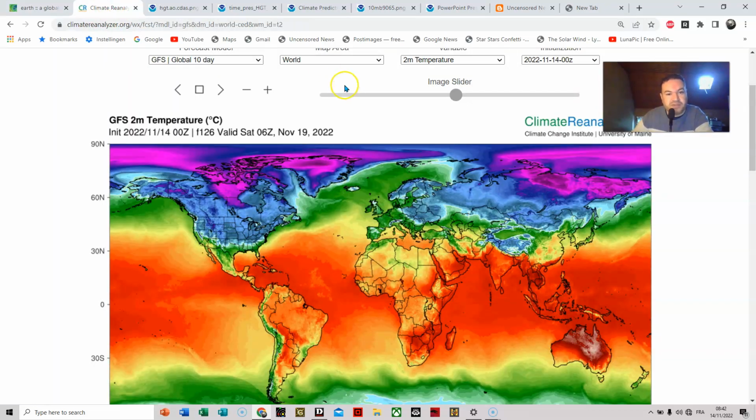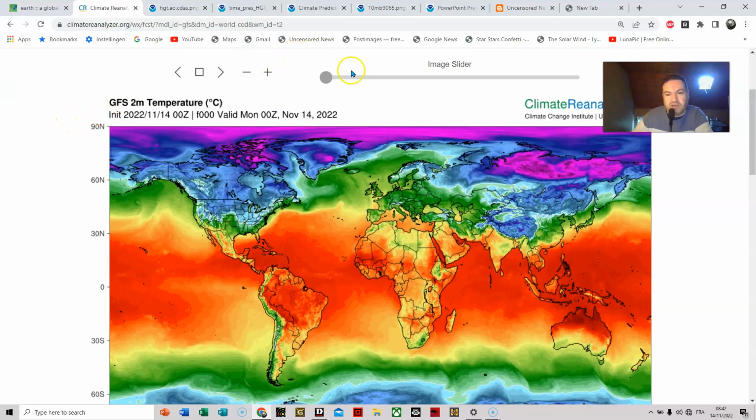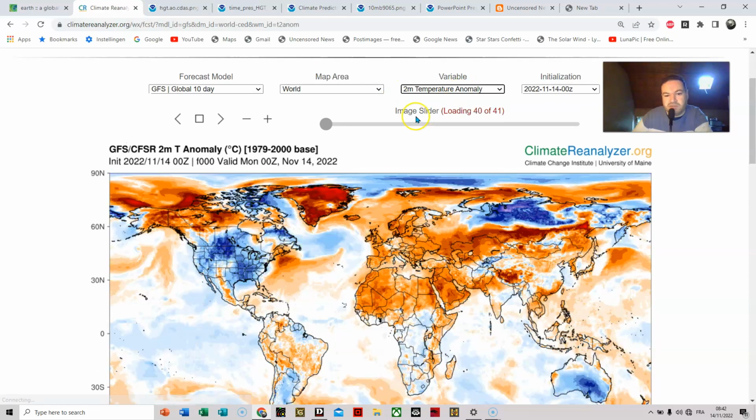If we look at the actual temperatures and the forecast, this is Climate Reanalyzer, and I'm using the temperature map, but let's check out the temperature anomaly. This is actually easier to see what's happening. We already see this trend like I showed just now.